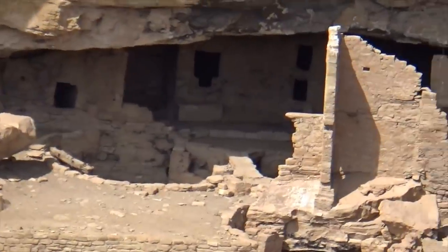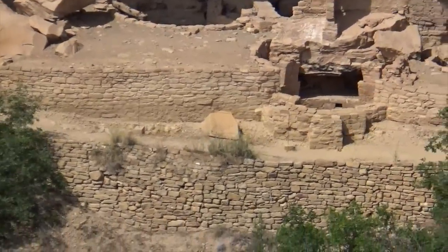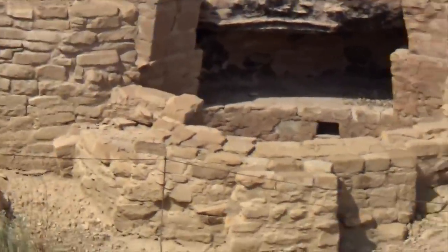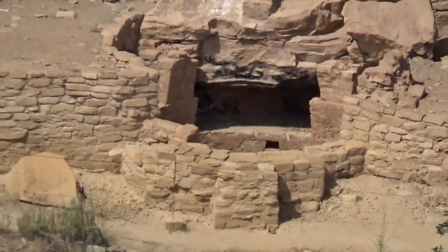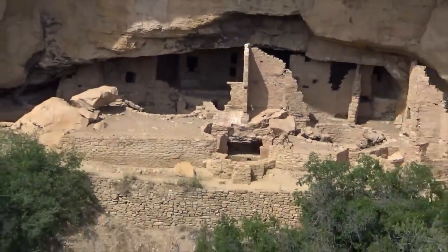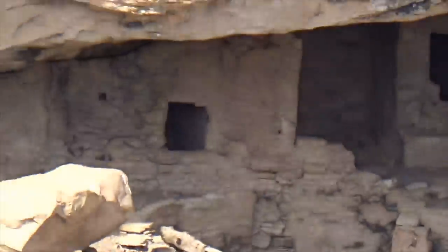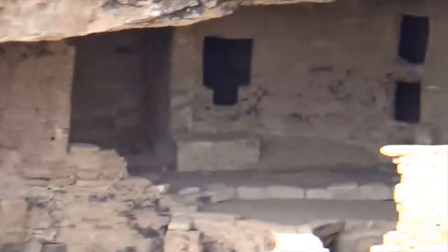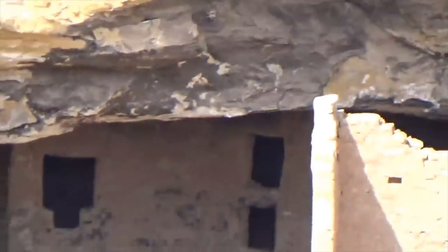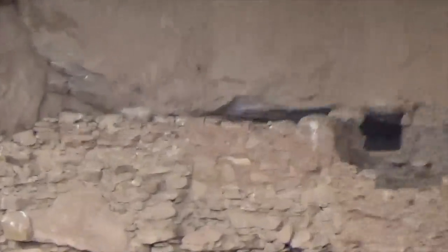This looks potentially a little older. Chacoan, probably 1150, 1200 or so. The big one we just looked at was a newer one, 1250, 1300. Look at that, it's fantastic. Oh yeah, oak house. And the giant kiva in here. And then there's a second floor up there. Yeah, that's what I was saying, right above it.